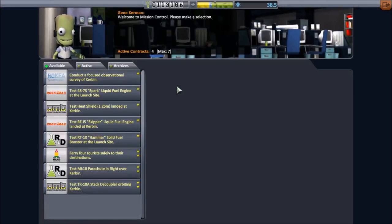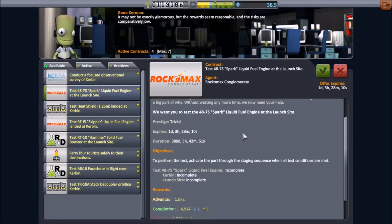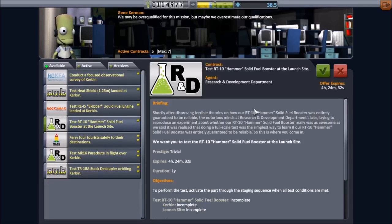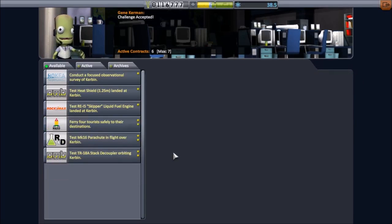We're going to go to mission control, and we have some new missions. We can test the Spark liquid fuel engine at the launch site, so we're definitely taking that. That's an easy one, easy science, easy money. We're going to test, where is it, the Hammer solid fuel booster at the launch site. Again, one science, easy science.